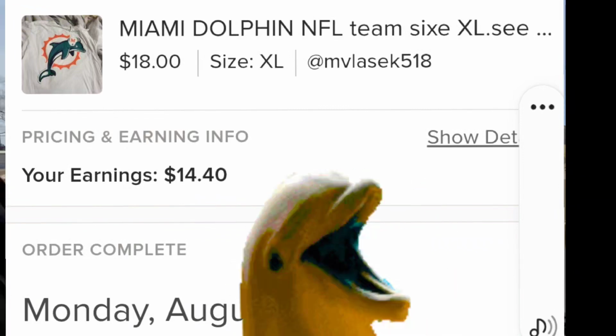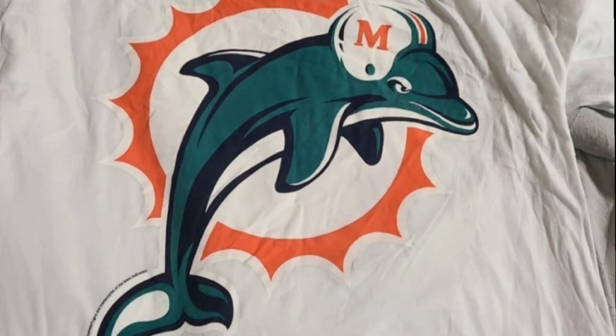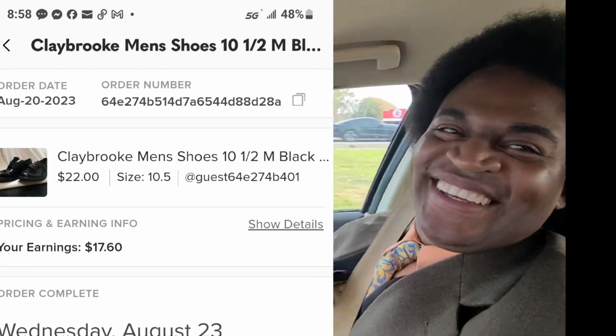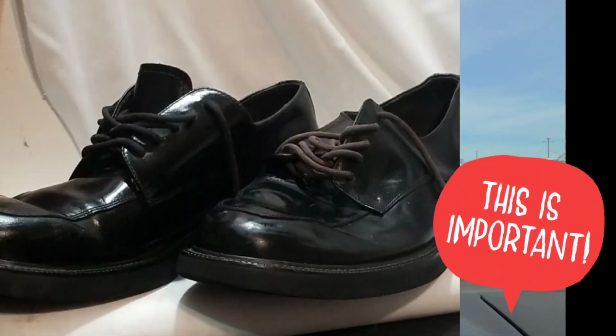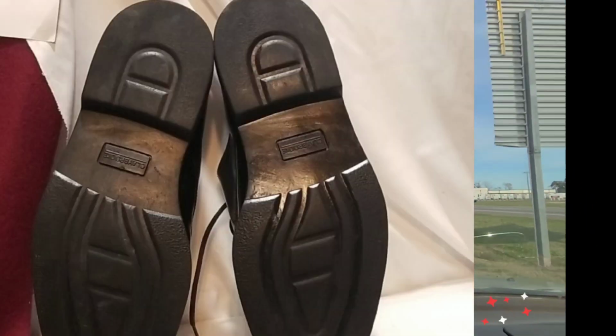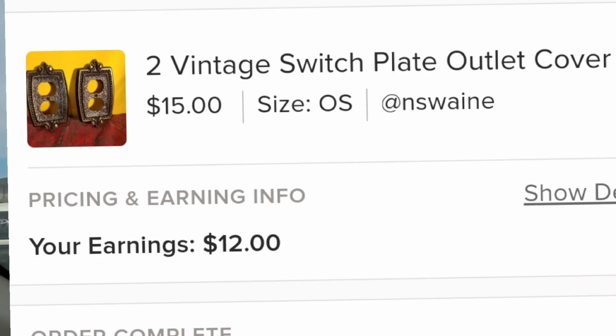Miami Dolphin shirt, team shirt, $18 for that. People love the Miami Dolphins, and as a t-shirt, very, very desirable. Not to mention, we had some men's shoes, size 10.5, paid $22 for it. Very nice. If they had been size 13, I would have kept them. But it's also good to show the bottom of the soles, shows how clean they are, as well as the label. All these are essential whenever you're showing shoes and selling shoes.